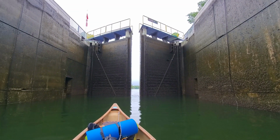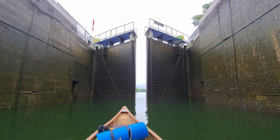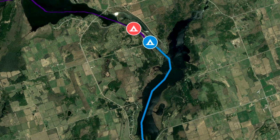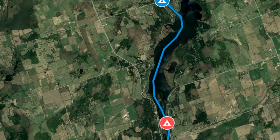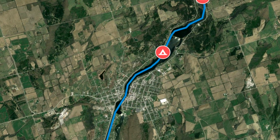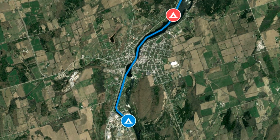Alright, well here come the big wooden gates and I can continue my way down the Trent River. So my plan for today is to paddle from lock 15 Healy Falls to the Ranney Falls flight of locks, lock 11 and 12. Following the path of the river, I'll travel through the Crowe Bay and Campbellford lock stations and also paddle right through the heart of the community of Campbellford before reaching my destination.